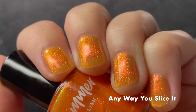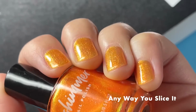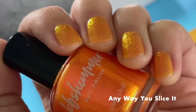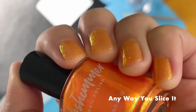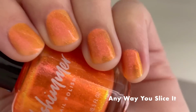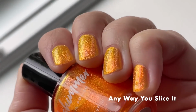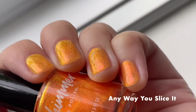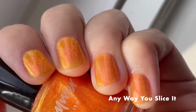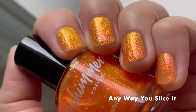And here it definitely has that golden hue to it. There's that added orange shift to it, which is always fun. It just sort of intensifies the polish overall. And I also see some red at certain angles, and I did capture the green at very extreme angles. So again, I'm loving oranges right now, and I think this is a really beautiful orange polish.